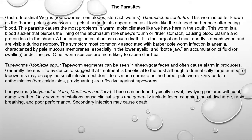Your tapeworms, you can see these segments in the sheep and goat feces. It also tends to cause alarm in the producers, as they're like, oh my gosh, I've got a worm infestation. Generally, there's little evidence to suggest that treatment is beneficial to the host, although dramatically large numbers of tapeworms can occupy the small intestine, but don't do as much damage as the barber pole worm. Only certain anthelmintics or wormers are effective against the tapeworms, and those are listed there.